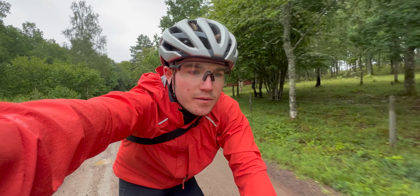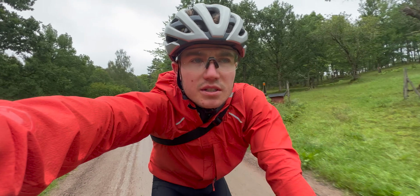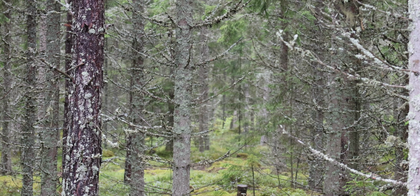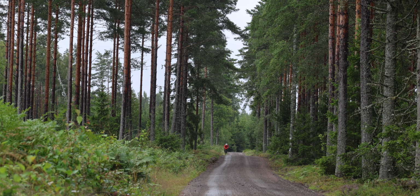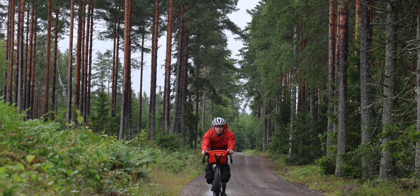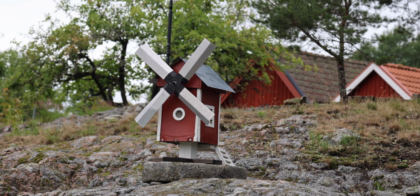Day 2 of my ride in Sweden, and I've got about 170k to do today. Yesterday I saw osprey, red squirrel, capercaillie. So today I'm looking out for some moose and some lynx. Doubt I'll see any, but keeping my eyes peeled.